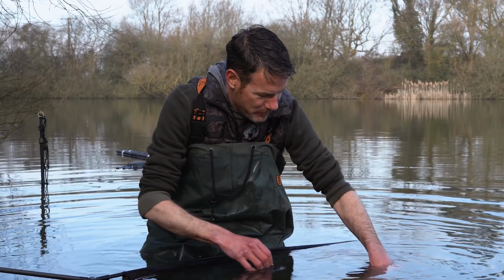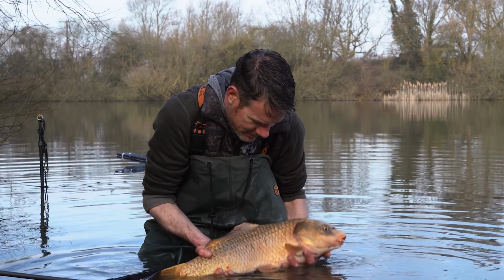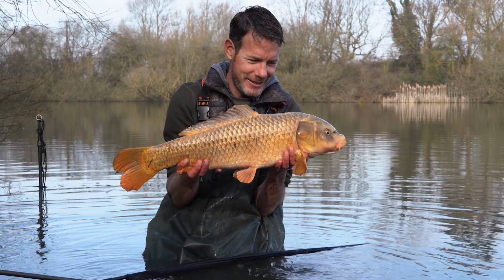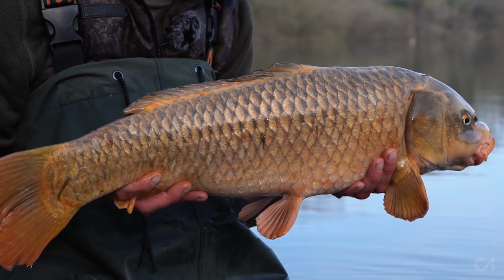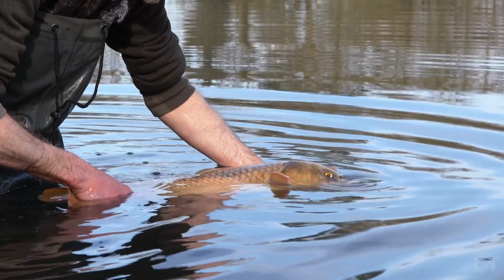Well, we've got a real mixed bag here. What should we go for next? Let's have a little look at the ghostie, shall we? Little long skinny ghostie. Pretty cool, showing himself off there in the morning sunlight. Glorious. Like a cricket bat him, isn't he? Right, you can go back and enjoy your day, mate. Thanks for the visit.